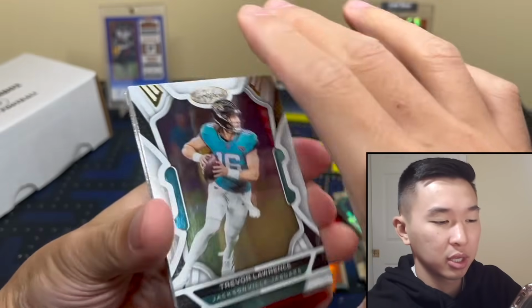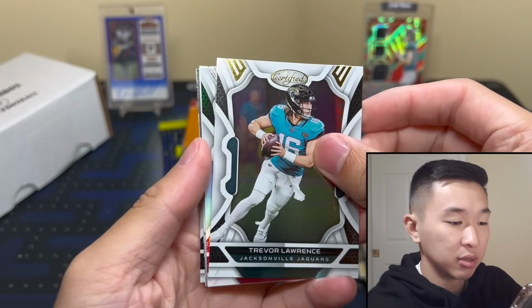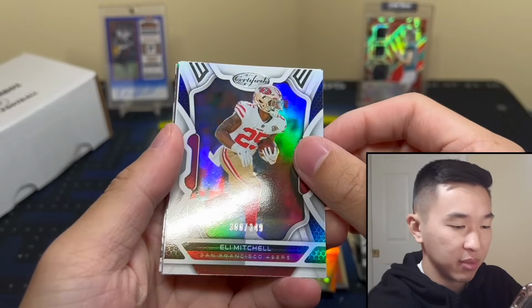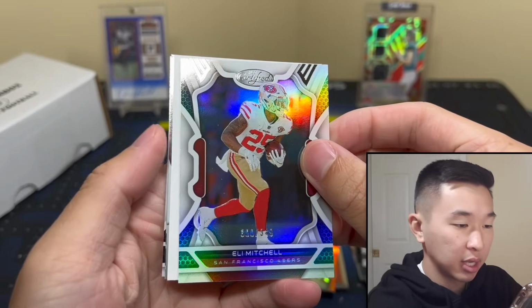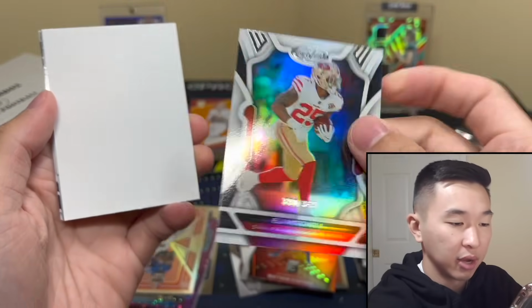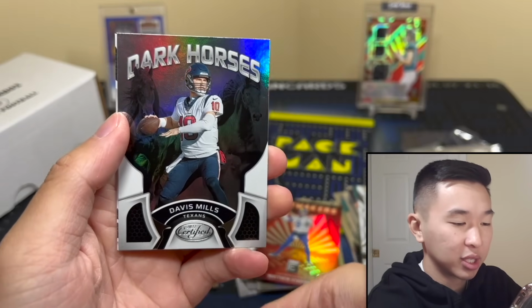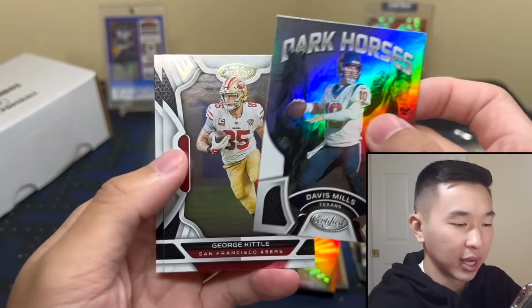Okay. Go like this. Got T to the law. Eli to the Mitchell to 349. Is this a hit? Nope. We got a filler. Yippee. What else is new? Dark Horses, Davis Mills. And there we go.